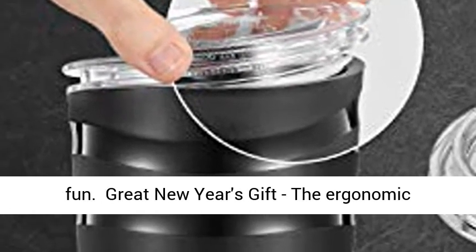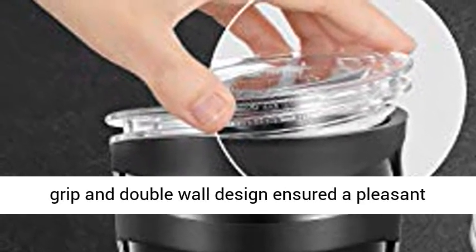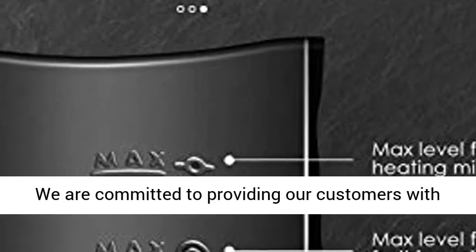Great New Year's gift, the ergonomic grip and double wall design ensured a pleasant experience. Auto-off design ensures your safety.